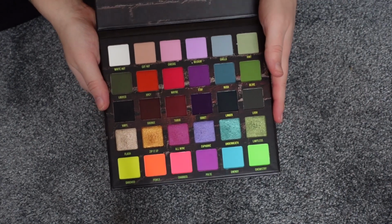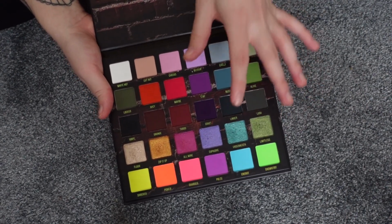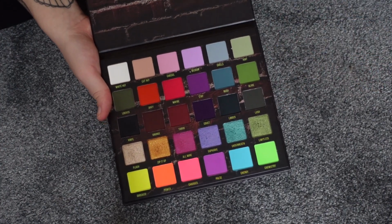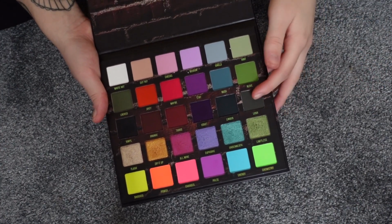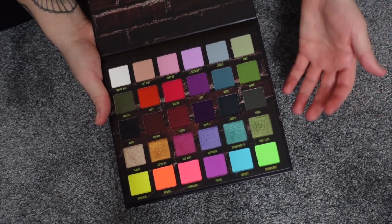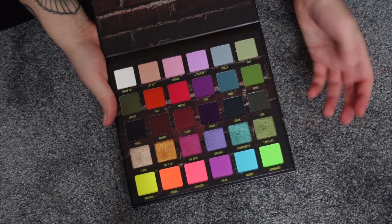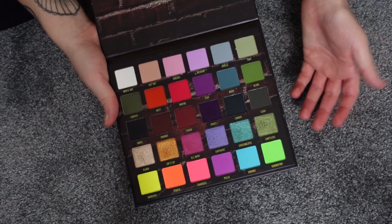I did use this for my best friend's Halloween makeup, and goddamn, I used the purples in here. They were beautiful. I had no issues working with them. I also love how many deep mattes Blend Bunny includes. I'm a big wench for deep mattes. They are beautiful.